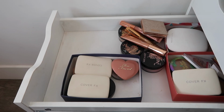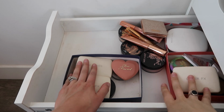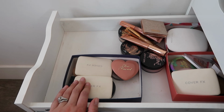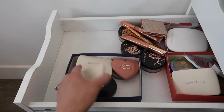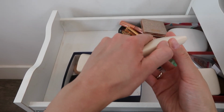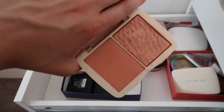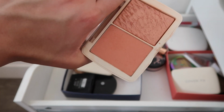All right, so we have some more Cover FX going on in here. I have so many Cover FX products. I did actually pass along a few after I reviewed them. Some of the shades I knew I wasn't going to keep, I gave to a friend, and I'm going to give her a few more. This one, oh, Soft Peach. We're not getting rid of this. This is the best one. I could wear this every day as well. This one is my jam for sure.